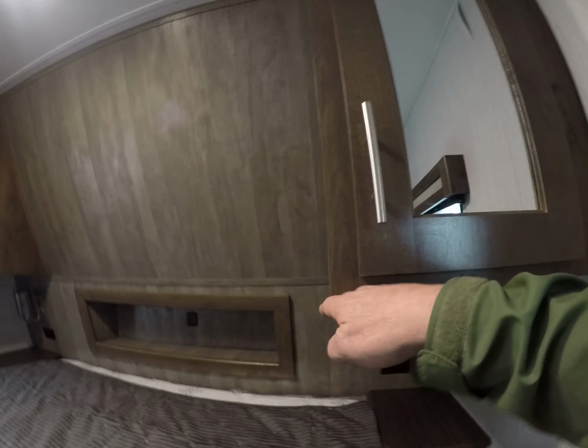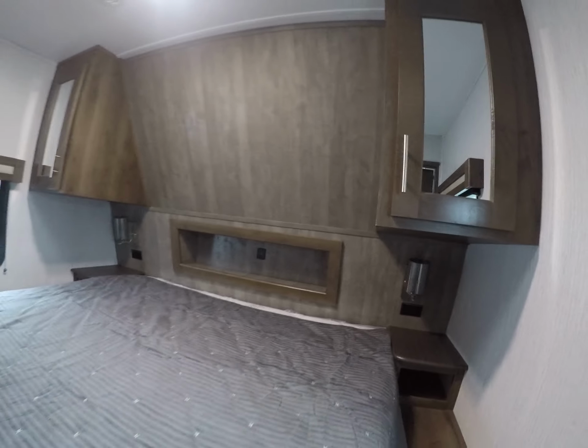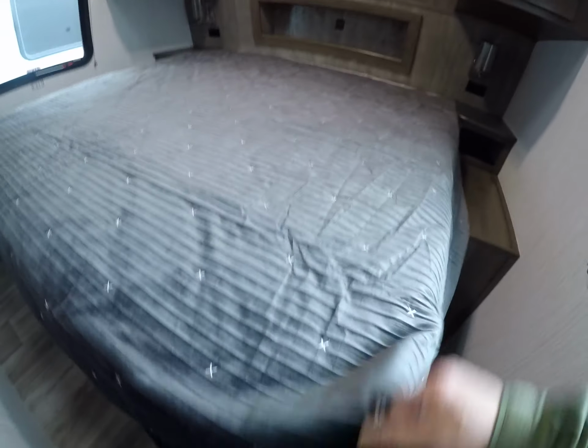Okay, and off to the bedroom. Down this little hallway here, and voila, here we are. Got a queen-size bed, nightstands on both sides. These are cut up high so they don't come down real low, which makes it hard to make the bed, hard to get in bed, that kind of thing. And we got a nice pillow top mattress here too.